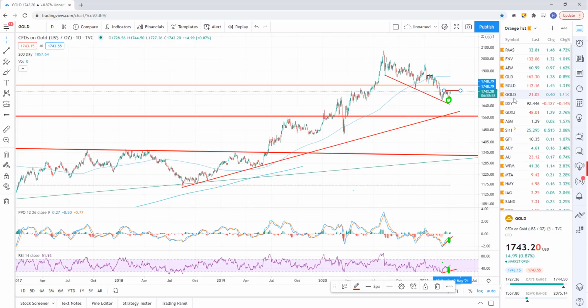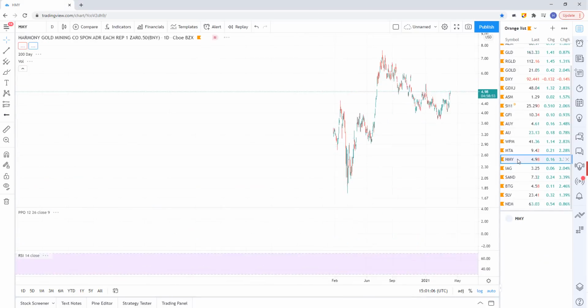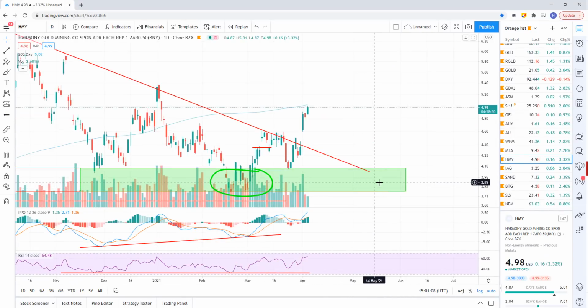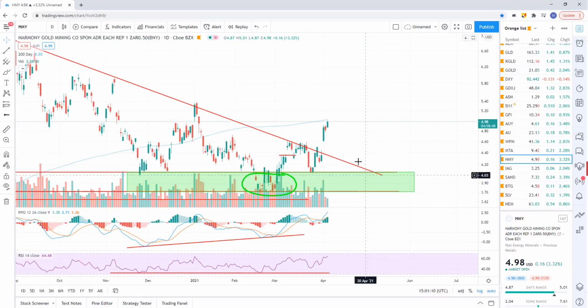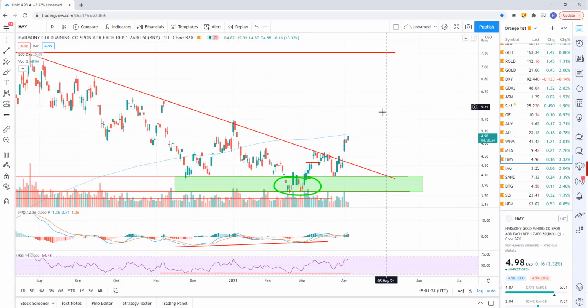So looking at these miners, again, some of these miners are just continuing to perform. Here's this one, HMY. You can see it's up another 3% today. So I pointed it out all the way back here when we had the bullish divergence start to play out. And since then, it's been uptrending. You can see on this daily chart, you made a high here, came back in, made a higher low. So it was higher than this former low right here. And then boom, off to the races, breakout, new higher high. We've got a new uptrend in HMY.